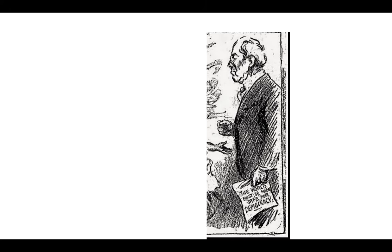As a result of all these things, President Wilson asked Congress for a declaration of war. In his speech to the joint session of Congress, he not only condemned Germany's U-boat policy, but also stated the world must be made safe for democracy.